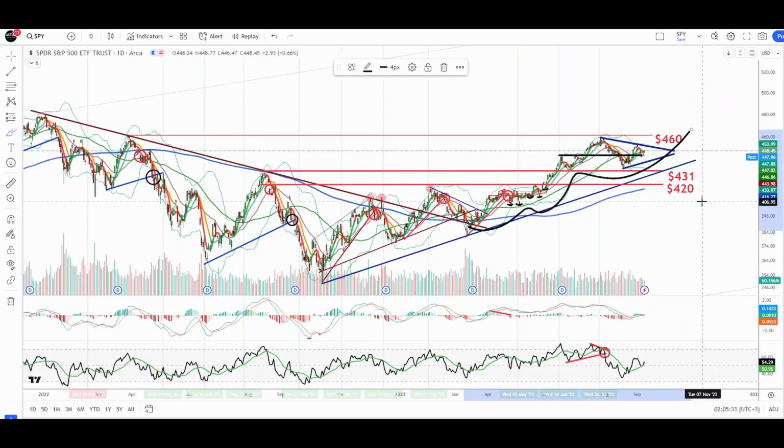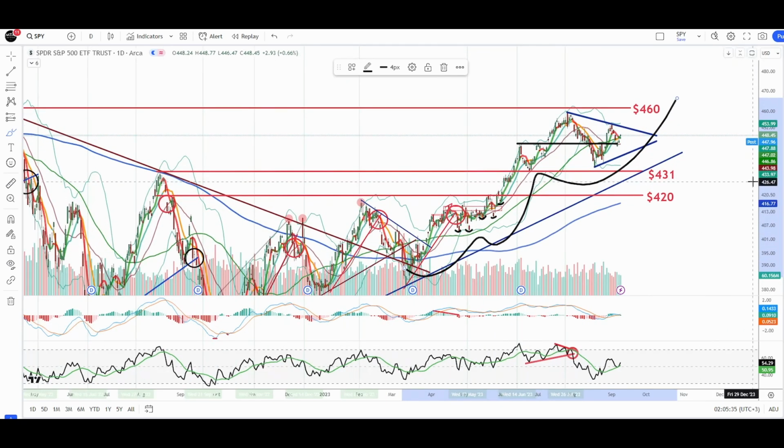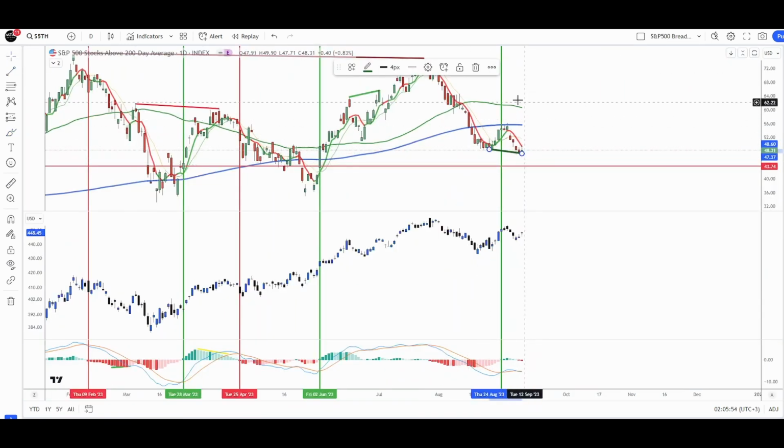In the meantime, legends, we simply have to trade the charts that are in front of us. And so far, the market has been making higher highs and higher lows. This is the 200-day S&P 500 breadth. It looks at the percent of stocks in the S&P 500 trading above their 200-day average. This is the gold standard breadth indicator for the market.